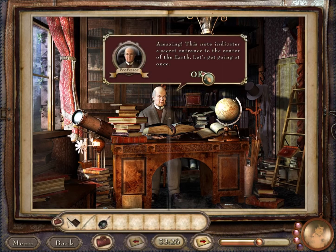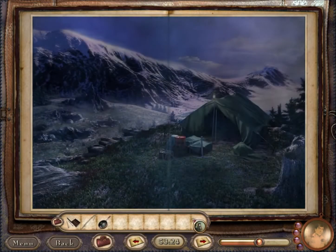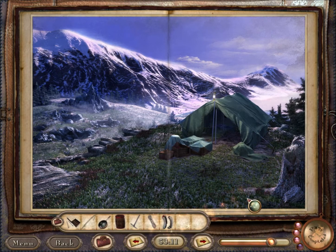Oh, that's really amazing. Let's go. Let's begin our journey to the center of the earth. So this is a mountain where we have the center of the earth. We're just going to take gunpowder here, and a pickaxe here, and a rope here. Again, just stealing a bunch of items. And use the pickaxe over here on the right to get grubs.